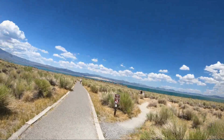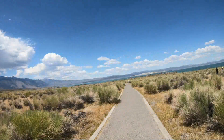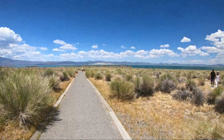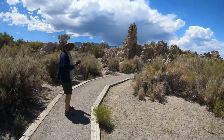Okay, we're now walking out over to the shoreline, so we can see those tufa formations. You can see it out there in the distance. So, okay, here's a closer view of the tufa formations. Kind of looks like coral.